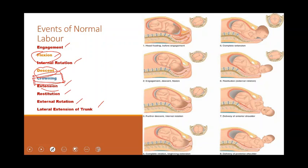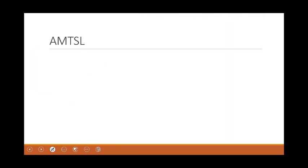Crowning per se is an event and is a demarcated point, it's an arbitrary point. It is not exactly a procedure. It is the point when descent happens so low that the fetal head doesn't recede back. That is crowning. So crowning is basically an arbitrary point. It is not exactly a step of labor, but if you are asked in the question, the order is what I have shown here.